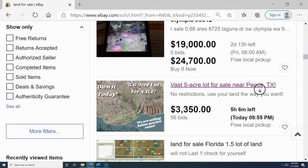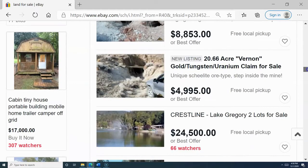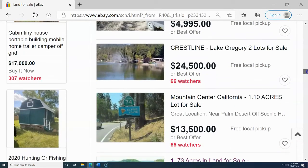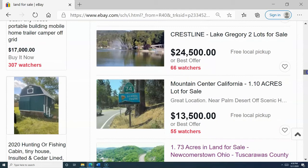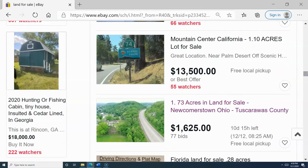Here's another one with 56 bids. This is 56 bids, and that is great. This auction will end soon. 5 hours and 4 minutes left. So you get the idea. This is where you come to find inexpensive land, parcels of land, places to put your tiny home.